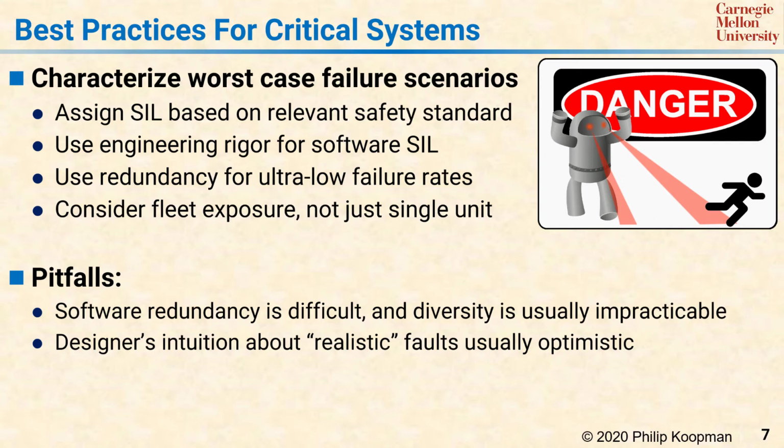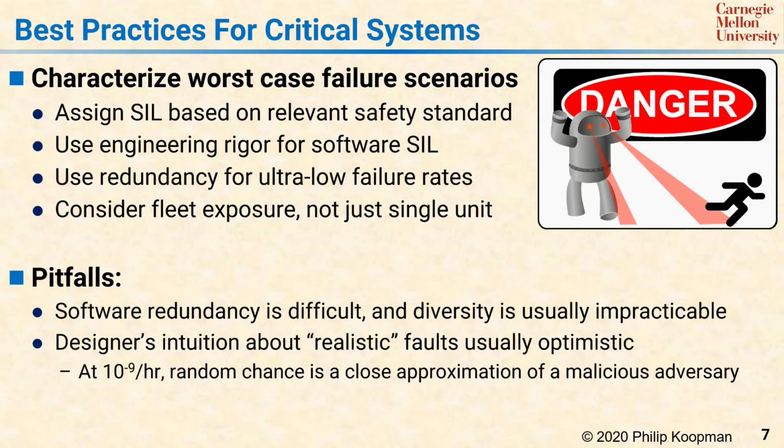One way to help mitigate this lack of personal experience with catastrophes is to consider what will happen in a malicious case. So you assume a malicious adversary is trying to make your system fail. Ask what the worst they could do is, and say, okay, that could also happen by chance at 1 per billion hours, so we have to mitigate it. This approach avoids the natural tendency to dismiss hazards that designers don't have personal experience with.